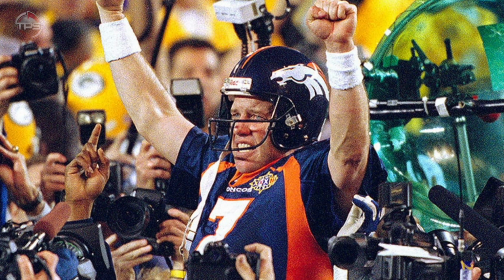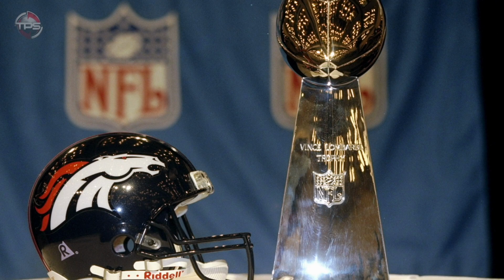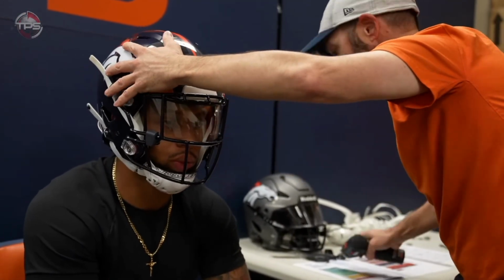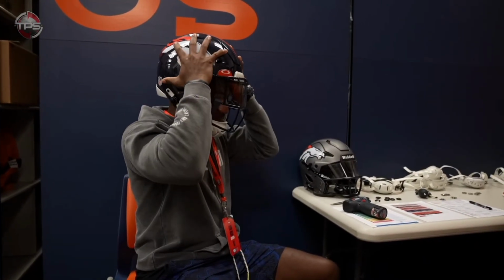The Broncos would win Super Bowl 32, the first in franchise history, during year 1 of the new Thunder logo. And then they repeated as champions the following season. So if you believe in good luck charms, the Thunder logo was exactly that for Denver. And hey, it looks pretty darn good as well.